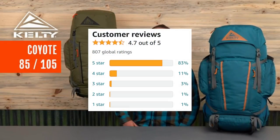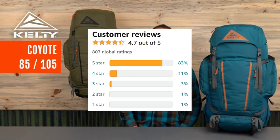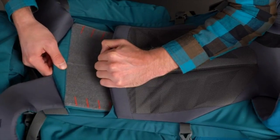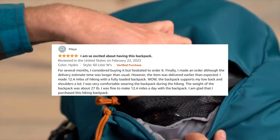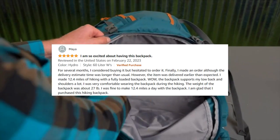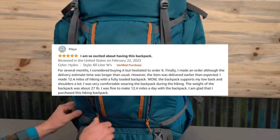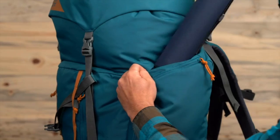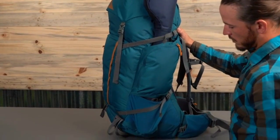With over 800 reviews and 4.7 stars, the Kelty Coyote is one of the best-selling and highest-rated hiking packs on Amazon. Maya on Amazon said, "I'm so excited to have this backpack." She wrote, "I made 12.4 miles of hiking with a fully loaded backpack. Wow, the backpack supports my low back and shoulders a lot. I was very comfortable wearing the backpack during the hiking."